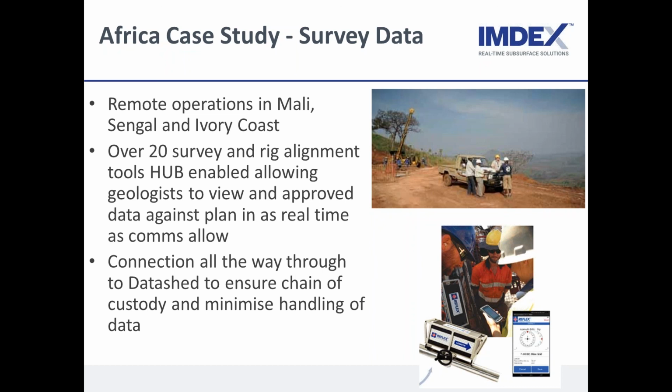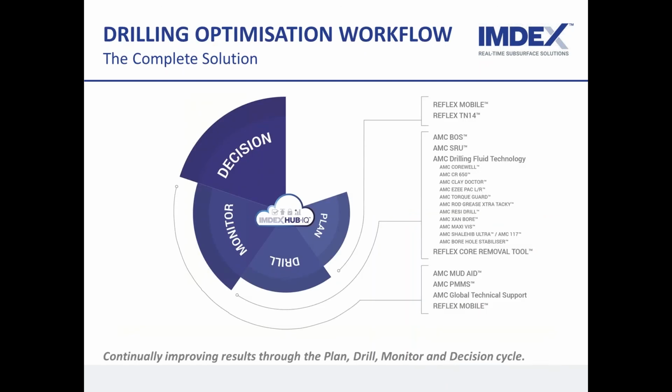And even in Africa, we've found that the comms is more than sufficient to allow that to happen in a really effective way. And then in this case, to ensure that complete chain of custody, we also have a connection in place so that data flows all the way through to Datashed. So no one touches the data and a chain of custody is ensured.